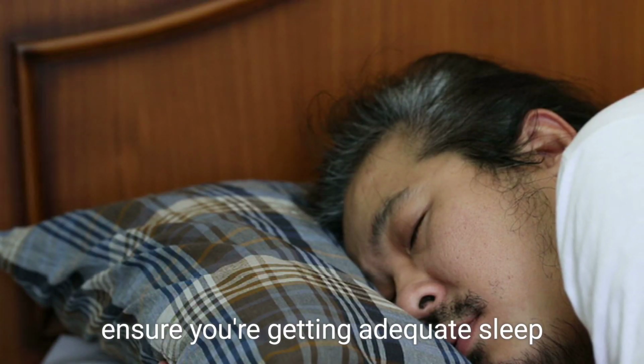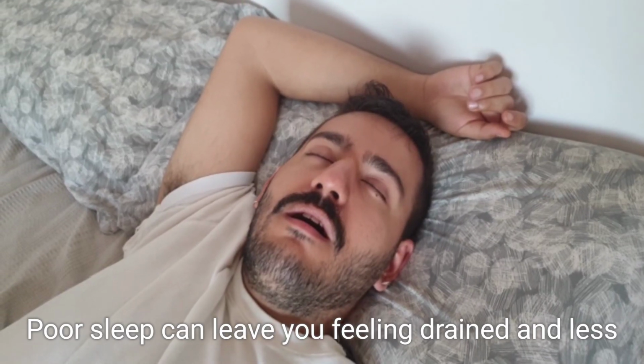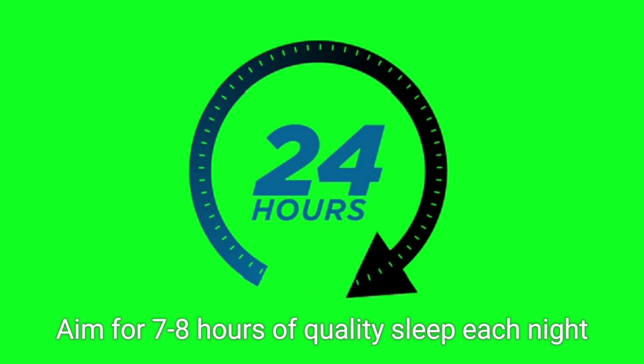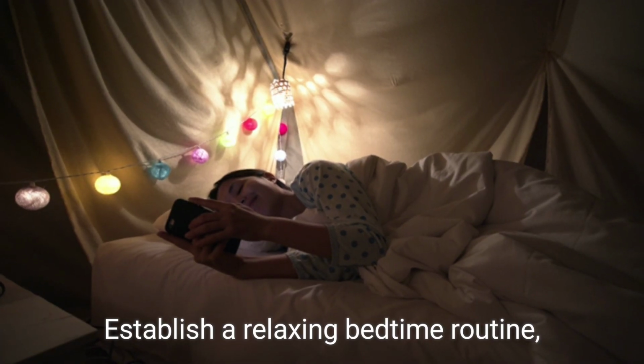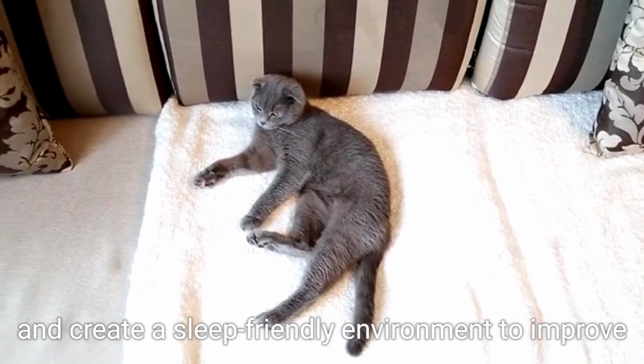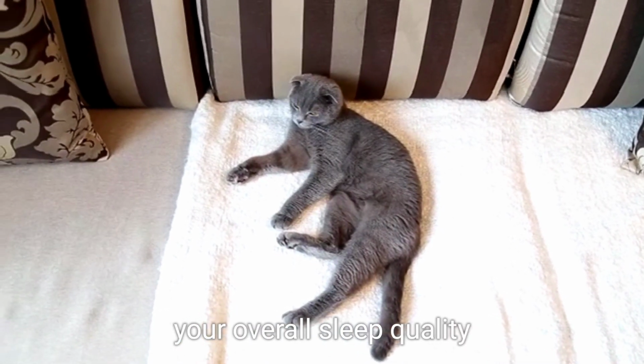Fourth, ensure you're getting adequate sleep. Poor sleep can leave you feeling drained and less focused. Aim for 7 to 8 hours of quality sleep each night. Establish a relaxing bedtime routine, avoid caffeine before sleep, and create a sleep-friendly environment to improve your overall sleep quality.